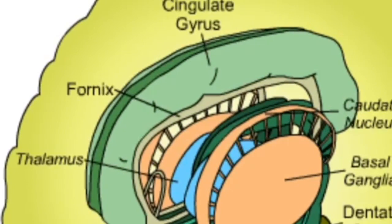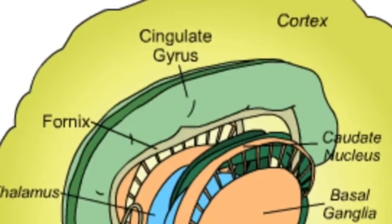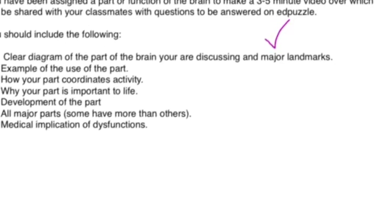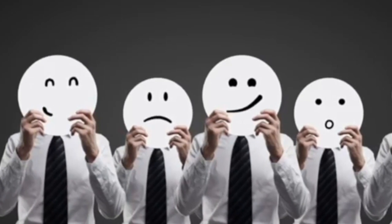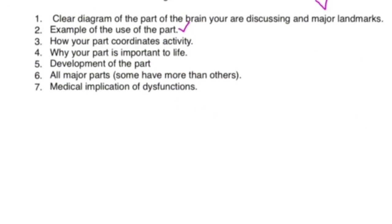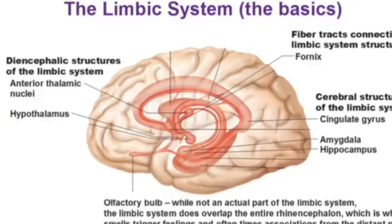The major landmarks of the limbic system are the tracts along the border of the cerebrum and the diencephalon. An example of the use of the limbic system is many emotional areas. Many examples are rage, fear, pain, sexual arousal, and pleasure.